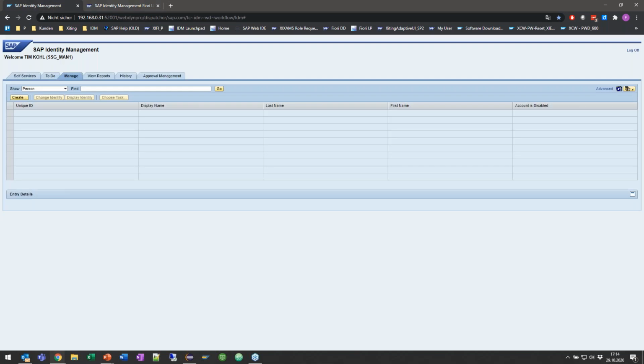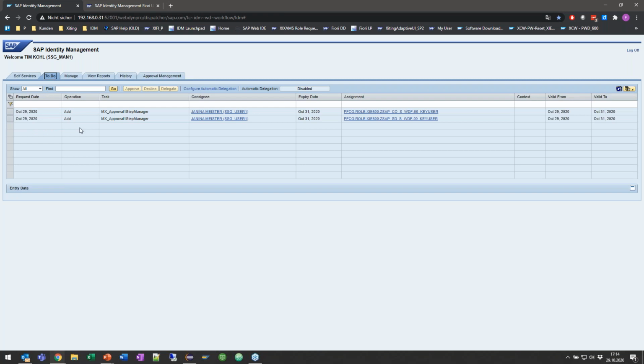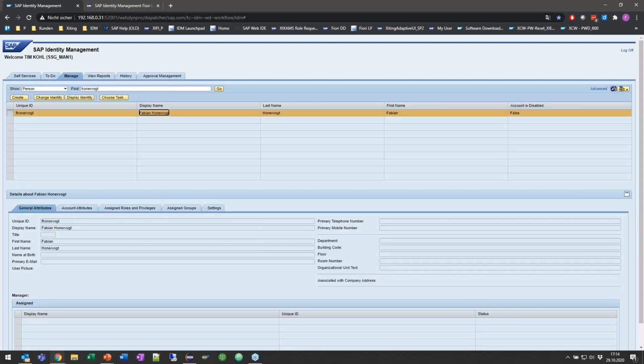So for those who are not familiar with IDM, this is the original WebDynpro UI. In IDM, you have several tabs like the self-services tab, the to-do tab to approve requests, and the manage tab where you can select different entry types. For example, the person, and then you can search for a user. Like I mentioned, a lot of customers reject projects because it's outdated and not so nice.